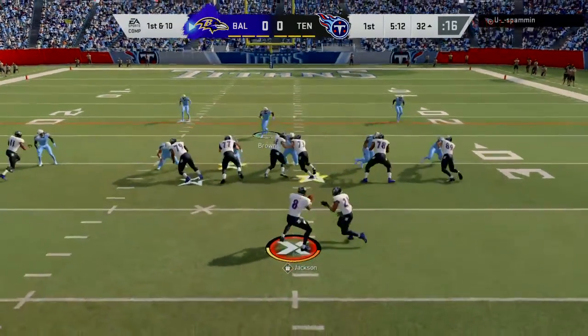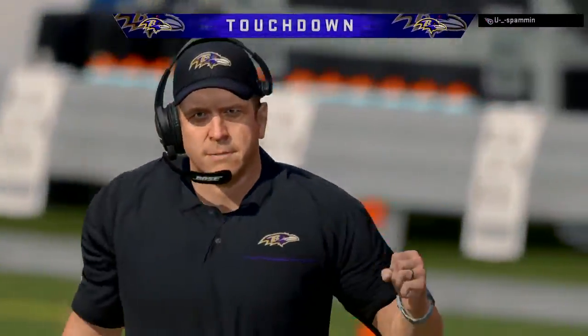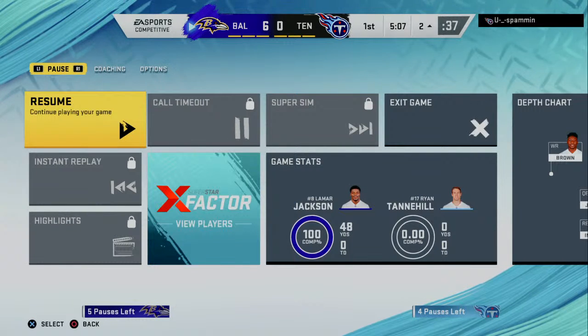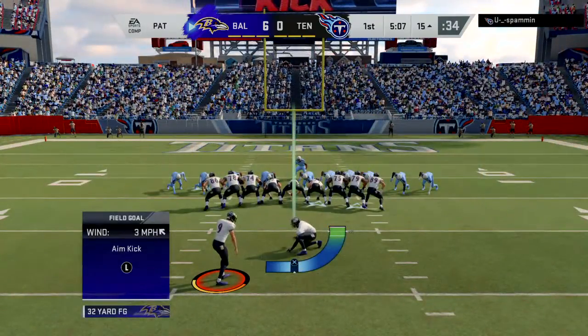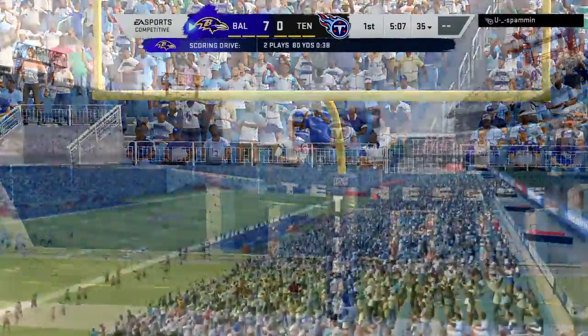How about that play? They'll run for the first time with Mark Ingram. He'll get the first down and more inside the 20. And all the way in for a Ravens touchdown. Mark Ingram, 32 yards, as his guys are able to strike first here in this opening quarter. Tucker with the extra point, and it's now a 7-0 game.